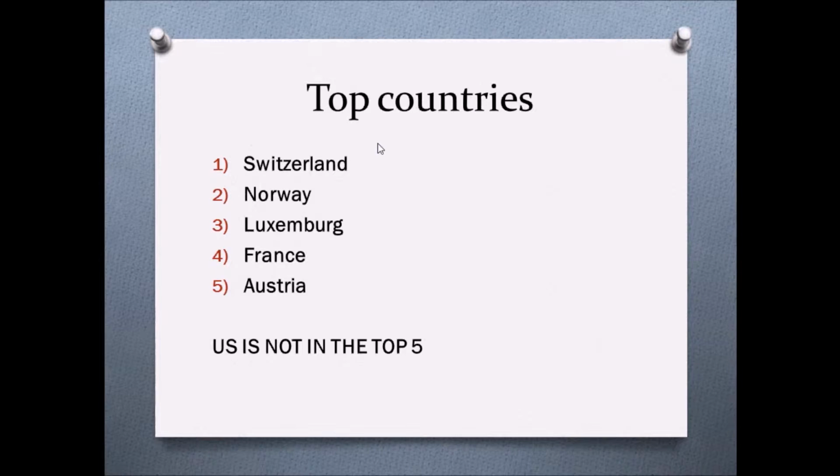According to TheRichest.com, the following are the top 5 greatest countries in regards to drinking water. Amongst the top 5 are Switzerland, Norway, Luxembourg, France, and Austria. Something to note: the U.S. is not on this list. In general, we do not have great drinking water.